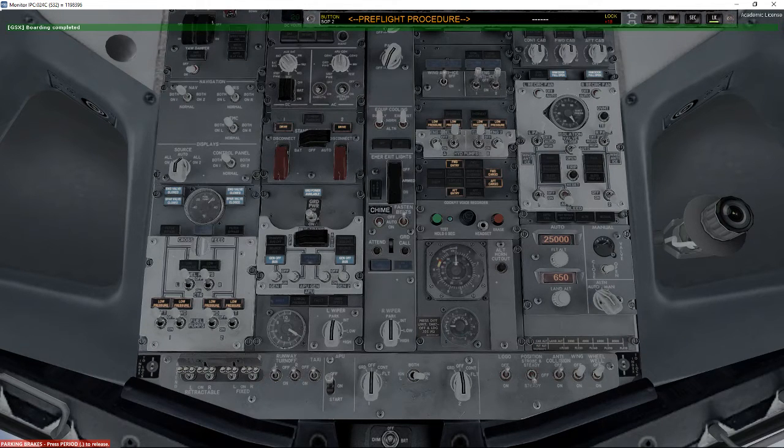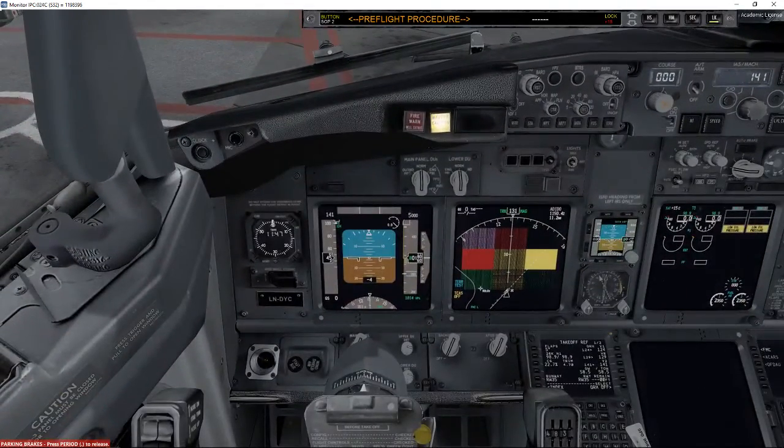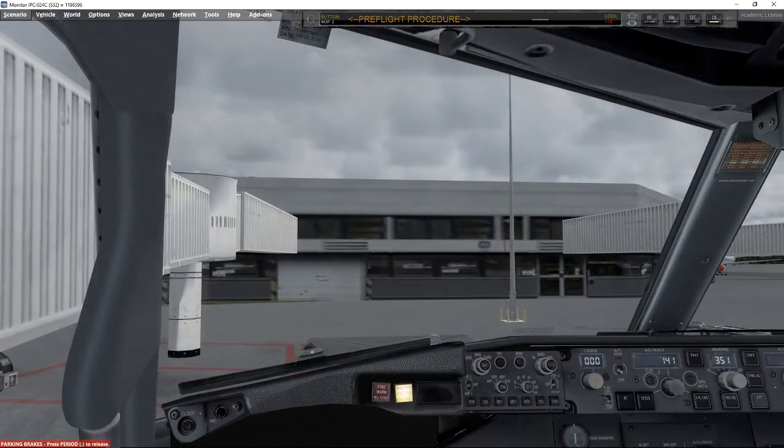Flashbot ground, November Whiskey Echo 0, IFR, ready to copy. November Whiskey Echo 0, cleared to destination as filed. Fly runway heading, climb and maintain.